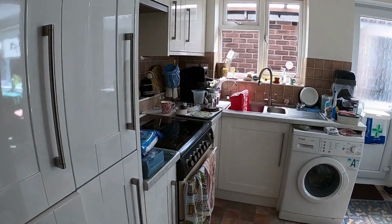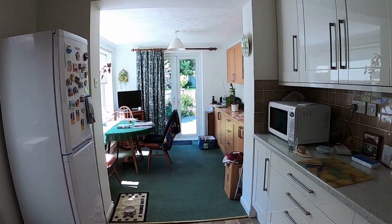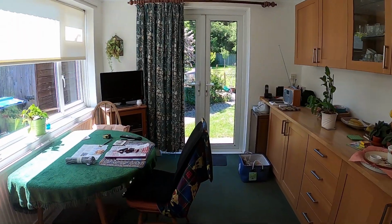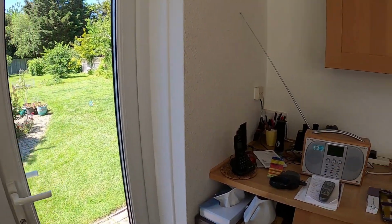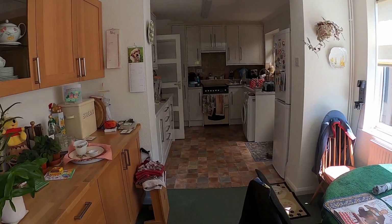So here we are in the kitchen area, and you can see it's opened up through to the dining area as well. So again, with this room, you've got a lovely set of French doors there at the back, overlooking that whacking great sized garden. Really nice size that. And of course, you've got that lovely little window there to the side as well. And you can just see a glimpse of the garage that you've got with this property too.